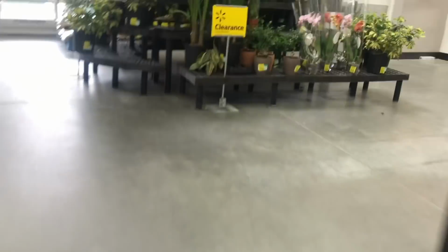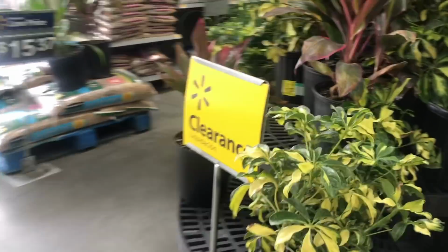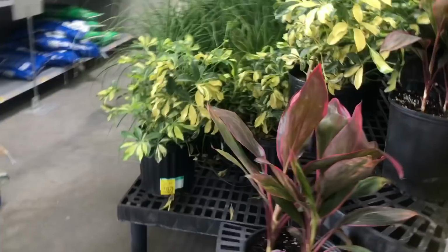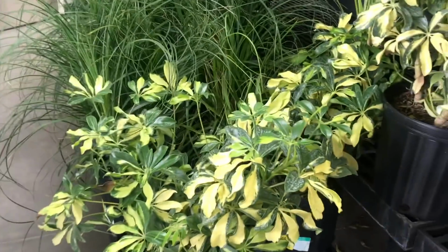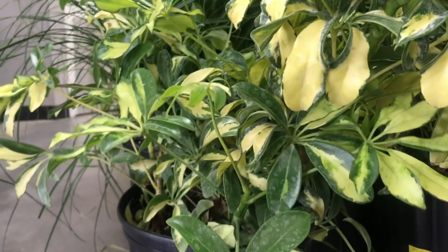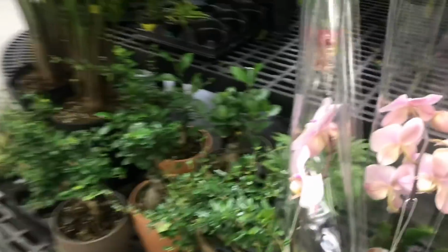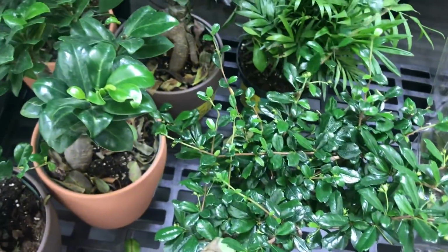But there is a Walmart just across the way from this Home Depot, so I'm gonna head there and see what they have. $13.75. That's not a bad price. They don't look great though. This is cute.